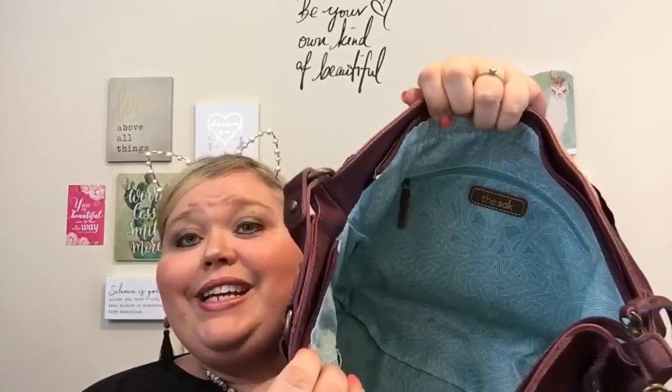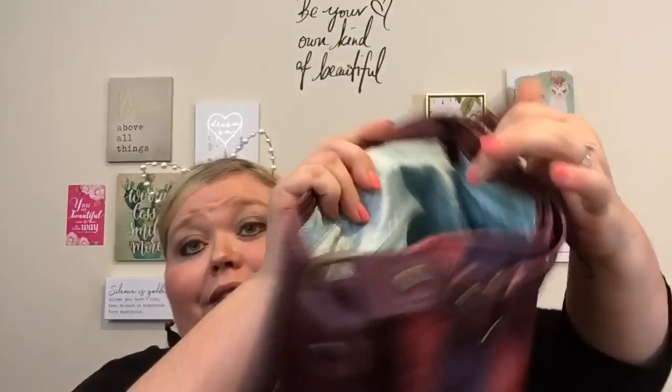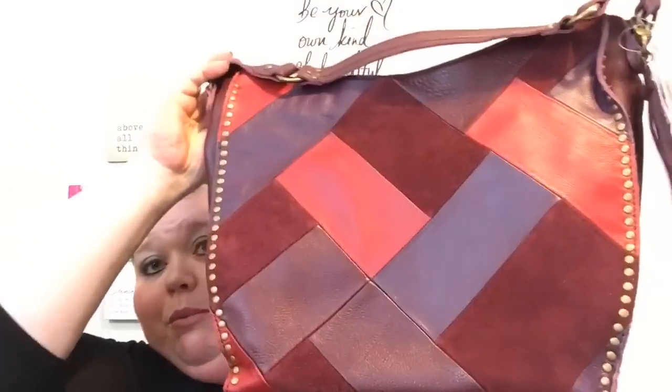Oh my gosh. Ooh, the inside is so pretty. The inside is like this bright teal. We have a zipper pouch here, and then over on this side we have a couple little pockets. But you guys see how this purse is definitely a mama purse, or if you just need to carry lots of stuff, this is for you. And the original price of this purse, you guys, oh my gosh, was $200.